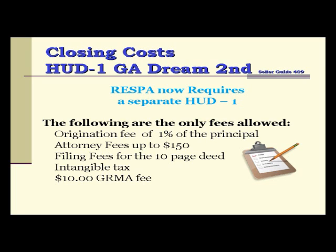One of the required items that we receive when we review the package is a copy of the good faith estimate for the second. So these are the fees that can be charged. You can charge up to 1% origination fee on the second mortgage down payment assistance. That is optional.